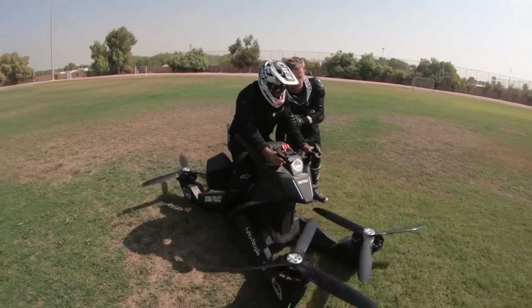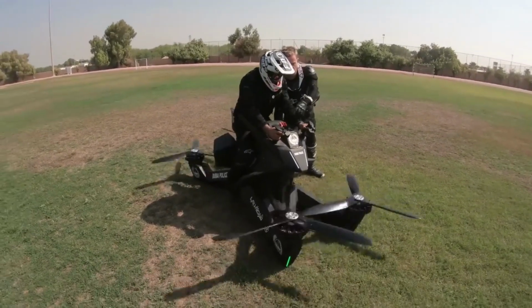Whether you're racing through the skies or navigating tight spaces, this hoverbike handles it all. With advanced controls and cutting-edge tech, it's a ride like no other. The future of personal flight is here!